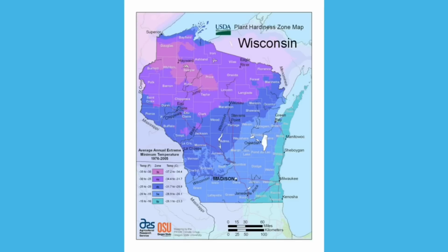I live in Oshkosh. Can you find it? There it is. Thanks to the lake air effect caused by Lake Winnebago, my winters are slightly warmer than my friends in La Crosse. My winters are about -20 to -15 degrees on average. Not too bad. For my garden, this means that anything that I plant in the ground, particularly perennials, must be able to survive winters of -15 to -20 degrees on average. This is why coconut trees don't do well in Wisconsin, but apple trees are terrific.